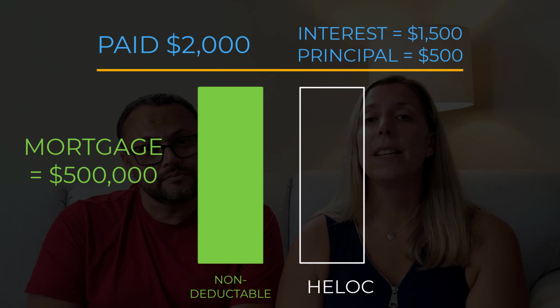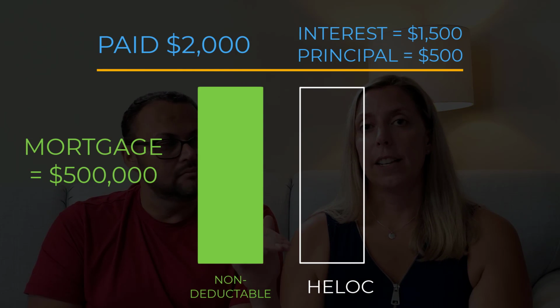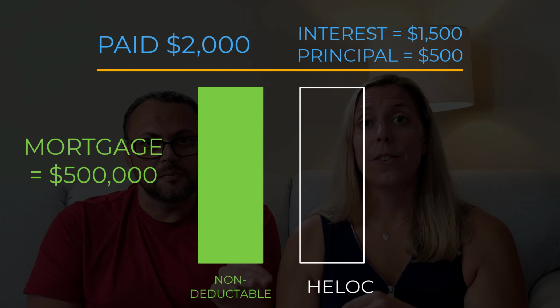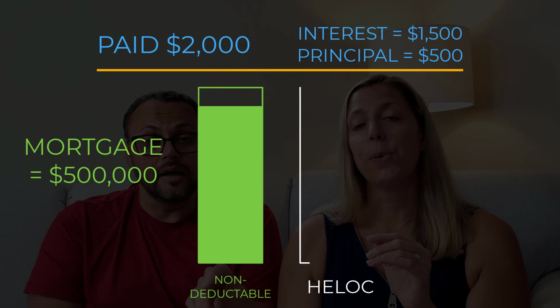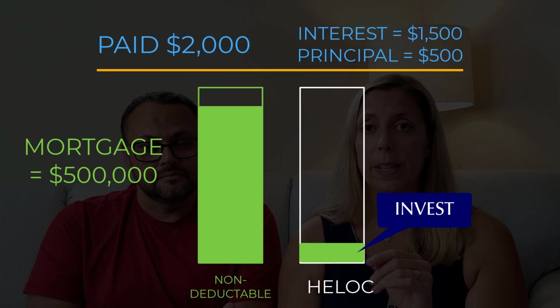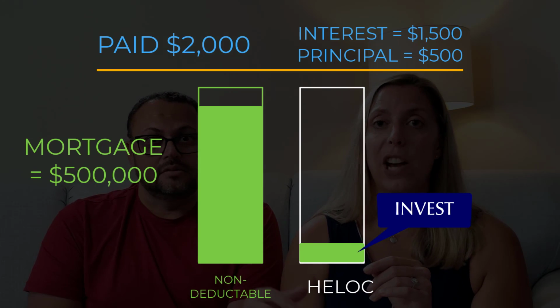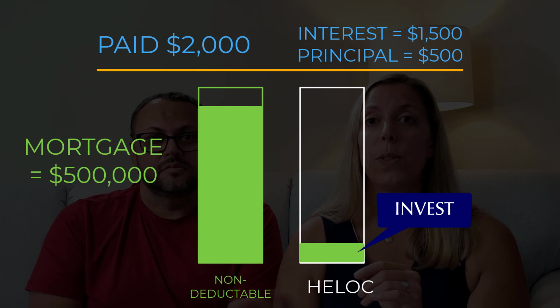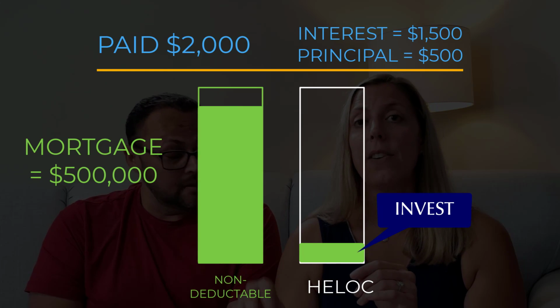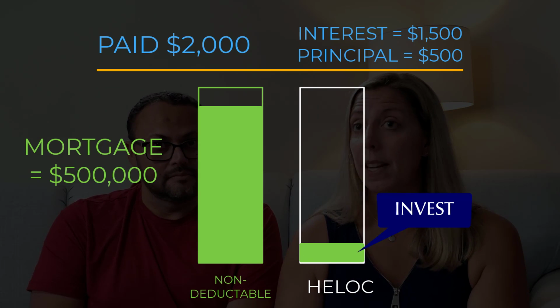Exactly. And because that $500 goes to the principal, the home equity line of credit that was originally at 0, that $500 flows over to the home equity line of credit, and now you have $500 available to you on your home equity line of credit. That's the $500 you're now going to withdraw, move through that specific bank account, and put into our non-registered investment account, where we ourselves are purchasing Canadian dividend-paying stocks.